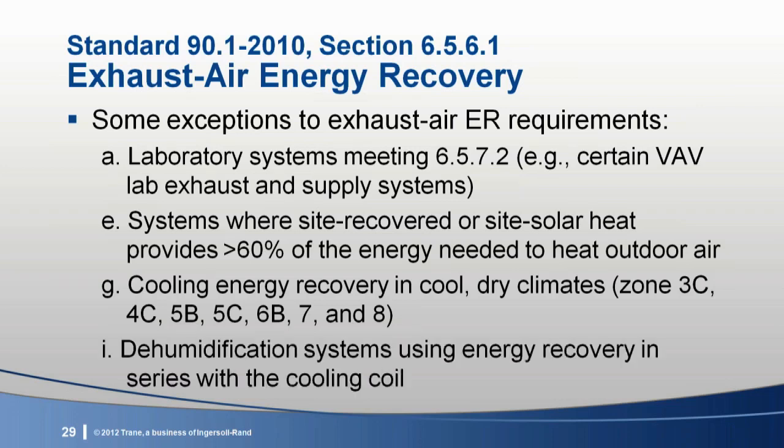And exception I says that energy recovery isn't needed if heat is transferred from upstream to downstream of a dehumidifying coil. In some systems and some climates, this saves new energy reheat. But be careful. If a system doesn't need to deliver neutral temperature air, or if it doesn't need reheat during most seasons, exhaust air energy recovery might still be valuable, even if not required.